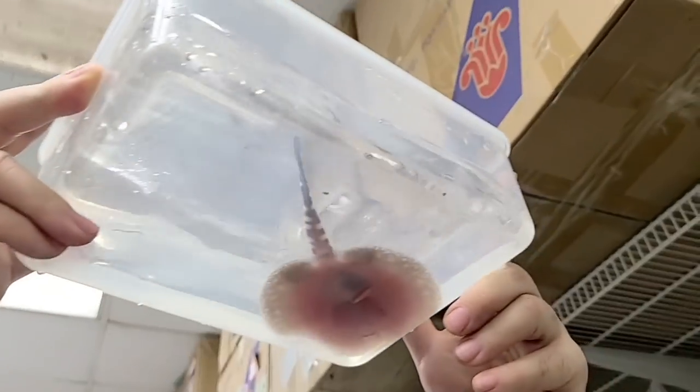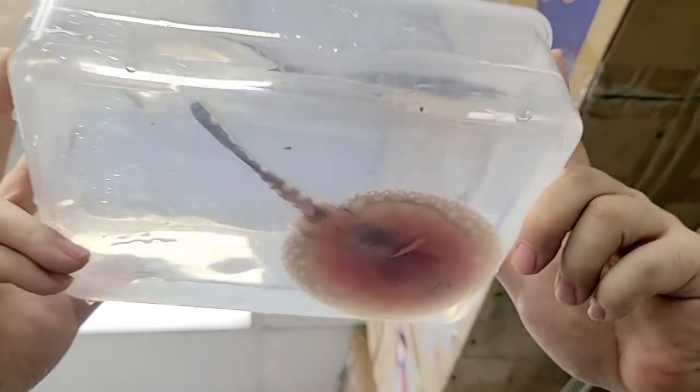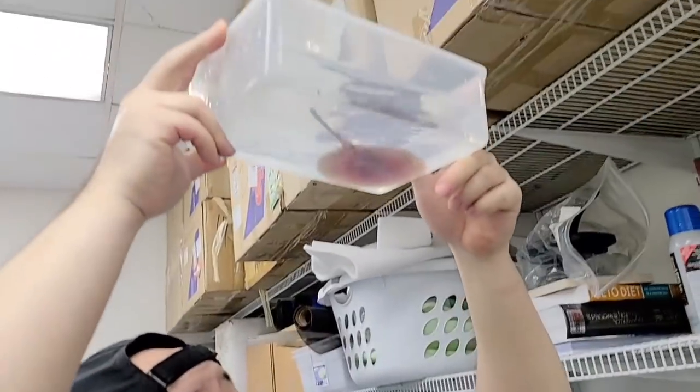So the same thing here, right? So we don't want to break that. So I got to be very gentle with catching it. And this one looks like a female.